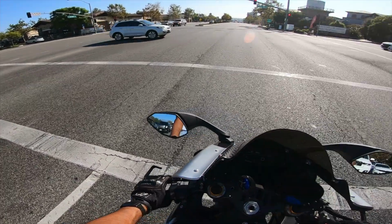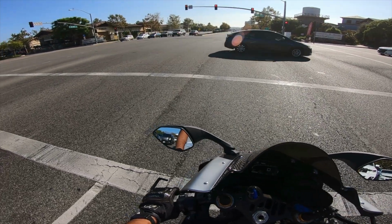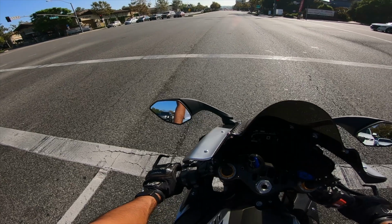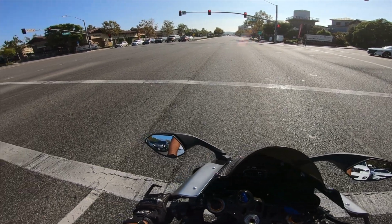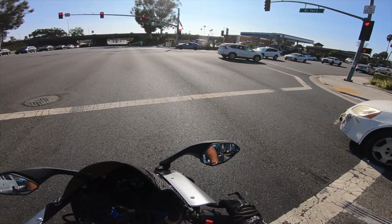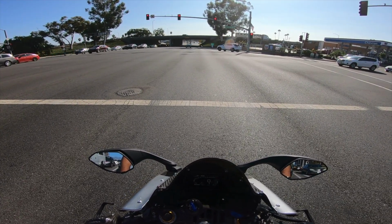I just got this bike because I'm obsessed with carbon. I was going to replace most of these parts with carbon anyways, and why not have upgraded parts, electronic suspension and Öhlins shocks and all that stuff. My train of thought isn't the best today. I mean, is it ever the best? I feel like it's always bad, but you know what I mean.